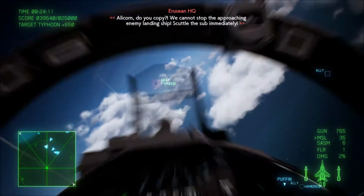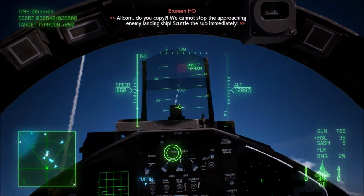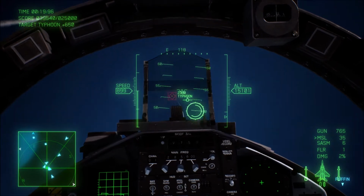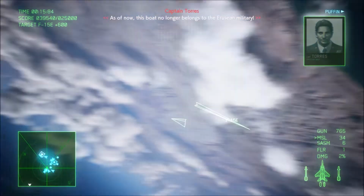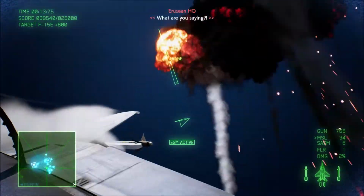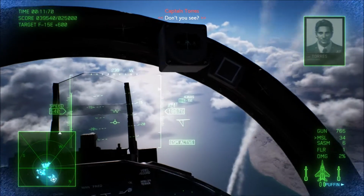Alicorn, do you copy? We cannot stop the approaching enemy landing ship. Scuttle the sub immediately. Fools. As of now, this boat no longer belongs to the Erusian military. What are you saying? Don't you see?